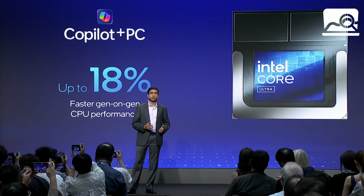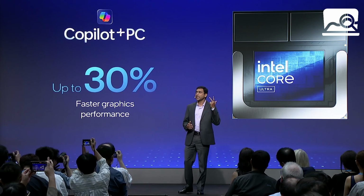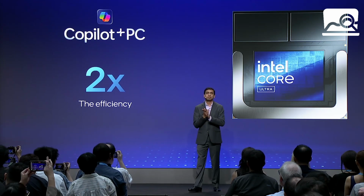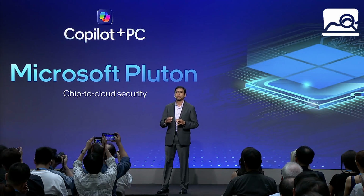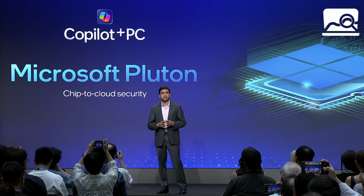As you heard from Jim, Lunar Lake brings 18% faster gen-on-gen CPU performance, 30% faster graphics performance, and running at 2x the efficiency, and that is truly amazing. Security today is of the utmost importance. Every Copilot+ PC with Lunar Lake is a secured core PC with the Microsoft Pluton security capability built right in.